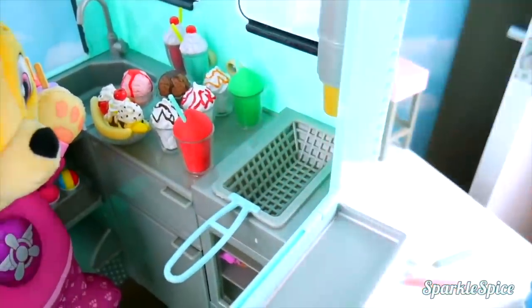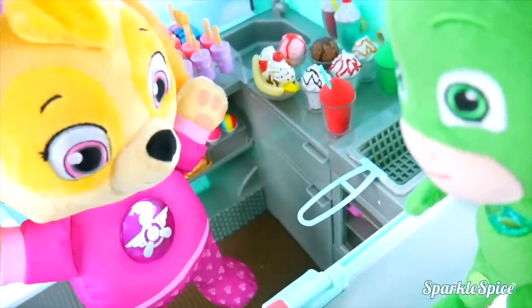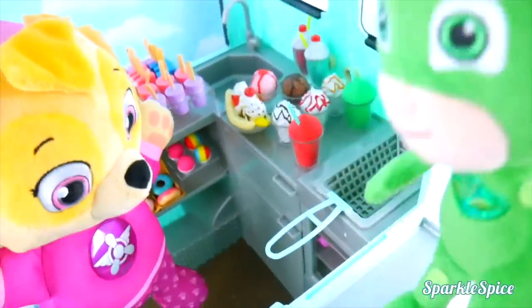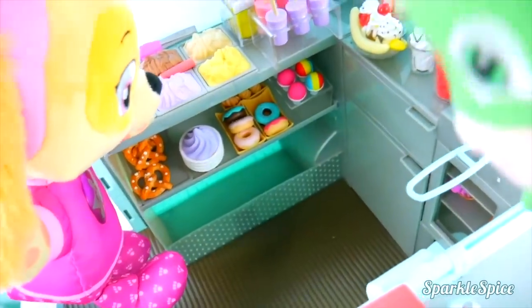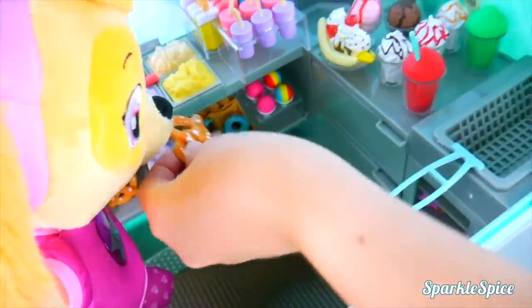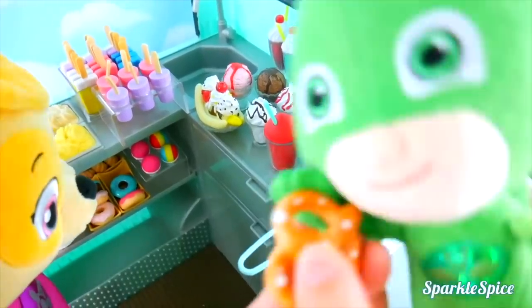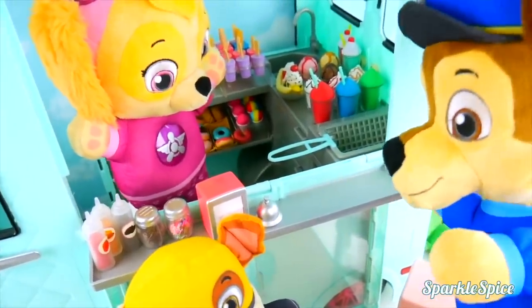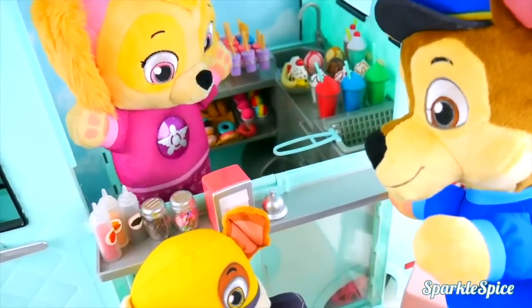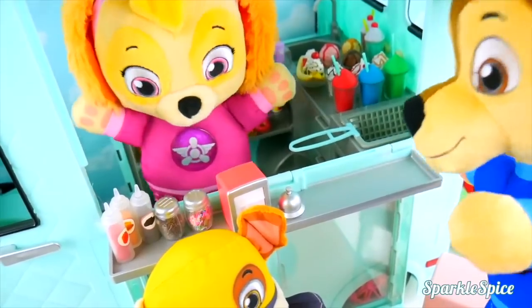Off I go. Hey, Sky, I heard you had a yummy ice cream truck. Yeah, would you like something? Oh, boy. How about, ooh, a yummy pretzel. Okay. Here you go, Gecko. All right. So salty and chewy. Wow, Sky, you have the greatest ice cream truck ever. Yeah, it's been lots of fun, but I've got to close up now and take a nap. Okay.